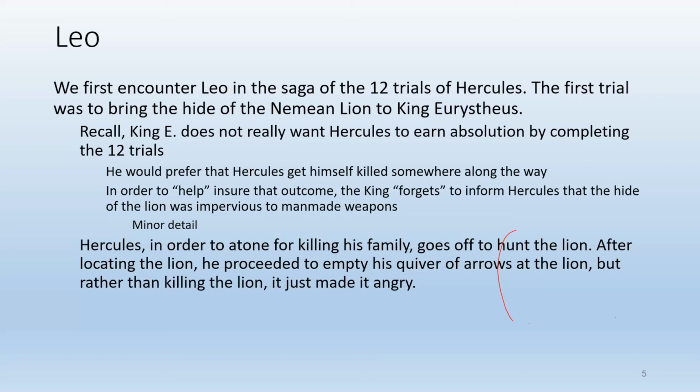Hercules, feeling deep regret for killing his family, goes off and hunts the lion, and he does find the lion. He takes his quiver of arrows and keeps shooting it at the lion, but they just bounce off because they're a man-made weapon and they don't work, and the lion not only didn't die, the lion started to get a little bit torqued. I probably would too if somebody kept hitting me with arrows.